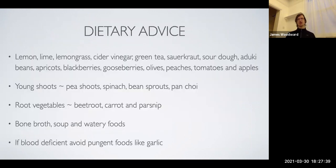So this is the dietary advice. Again, I'm sorry, some of it is cut off, but I know roughly what it says. So lemon and lime and lemongrass. With citrus fruits, they kind of get divided up. So not all citrus fruits. Oranges go into a different category, but lemon and lime are sour flavour, so they go under this category. Lemongrass is obviously sour.